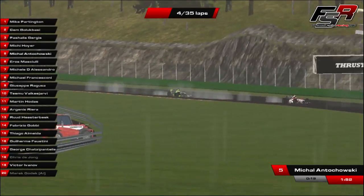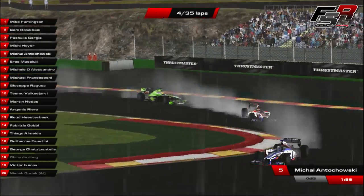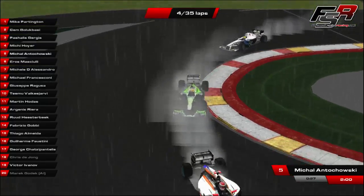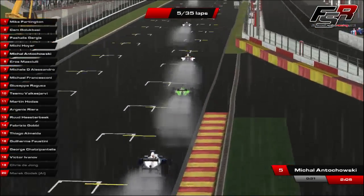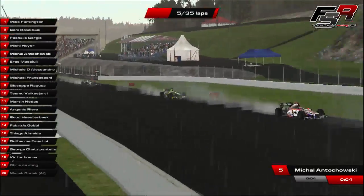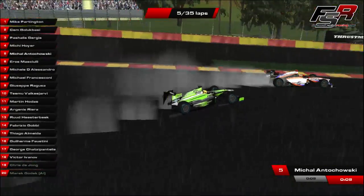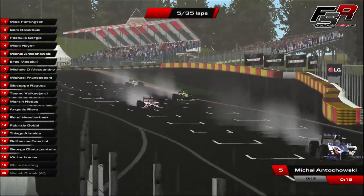Ooh, people running a bit off the track on the exit of Blanchimont. Chris de Jong's retired. And Chris de Jong is retired indeed. Second retirement of the day. Chris de Jong rage quit, more or less. Yeah, just stopped the car, had some oversteer on the exit of Pouhon and decided to stop his car, maybe wanting to spectate the race, whatever, maybe there's another reason for it as well.